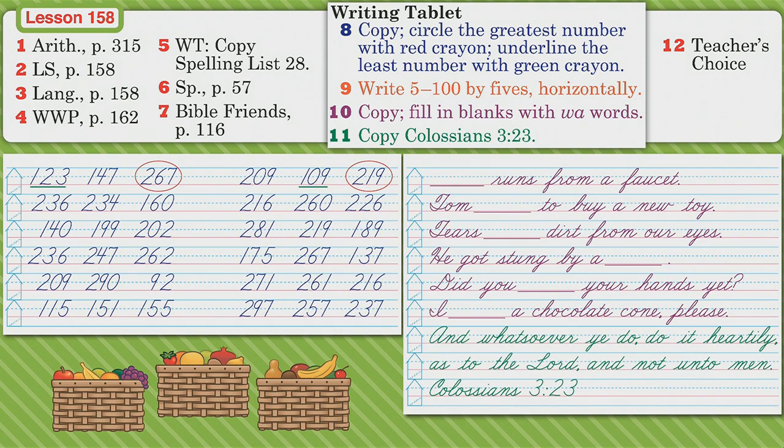Then we'll do a page in your spelling and poetry book. Once you have finished that page, then we have a Bible Friends worksheet that we'll finish. After that, you'll go back to the back of your spelling tablet paper. And on the back of your spelling tablet paper, I want you to copy these numbers. Circle the number that is greatest with your red crayon and underline the least number with your green crayon.